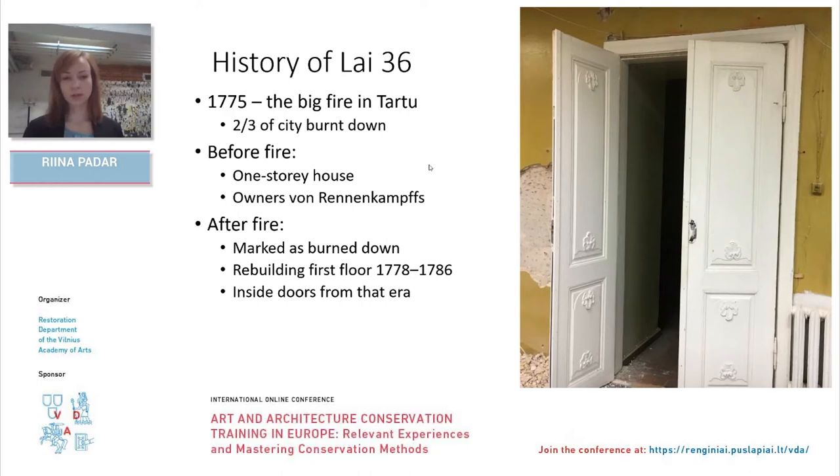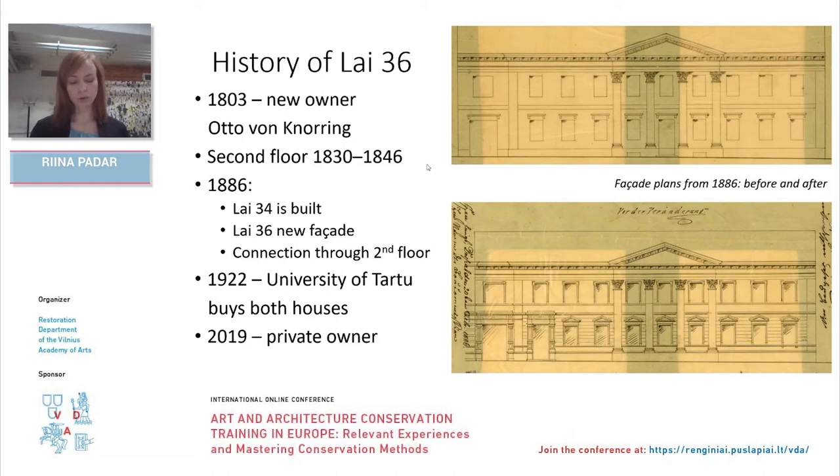In 1803, the house was bought by the family of von Knorrings, who owned it for over 100 years. The second floor was built sometime between 1830 and 1846, but there are no architectural plans preserved. In 1886, when Lai 34 was built, they also changed the facade of Lai 36, including moving the front door from the center to the left side.